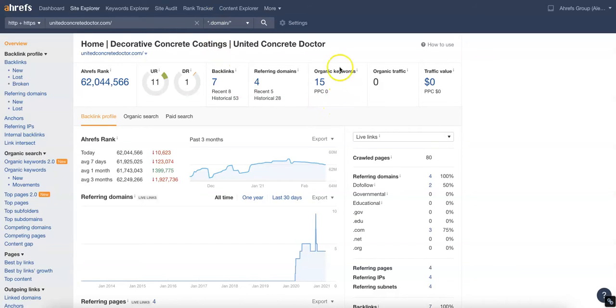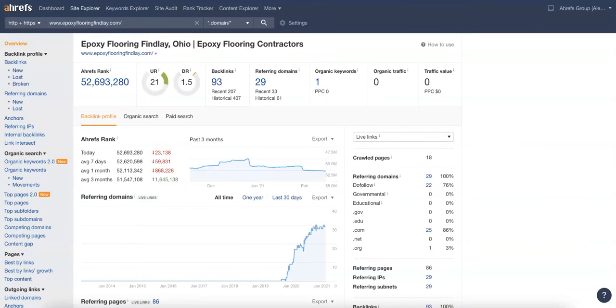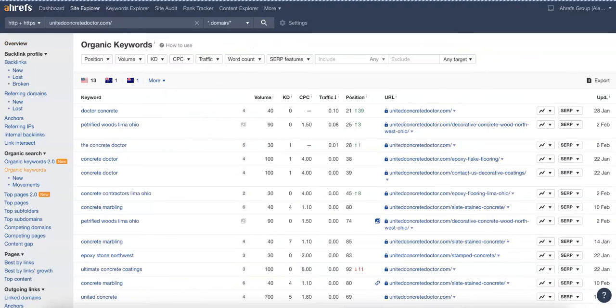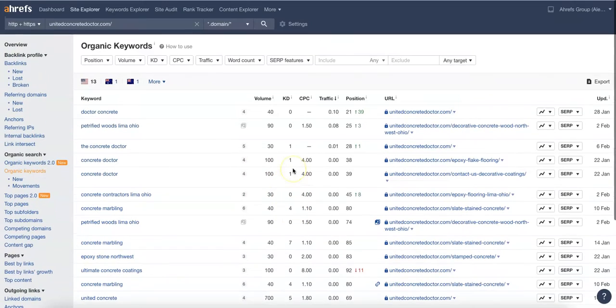Over here at United Concrete Doctor, they've got 15 organic keywords and no organic traffic as well. Epoxy coatings, pretty similar. It looks like the industry is still growing in your area, so there's not as much traffic. I did some research on here, and we'll go through the keywords a little bit more, but Concrete Doctor is actually ranking for their name.